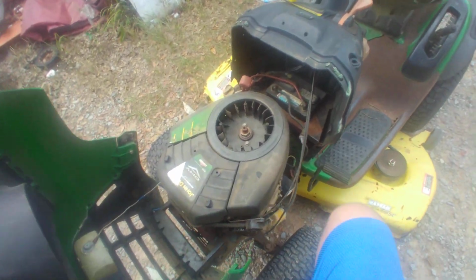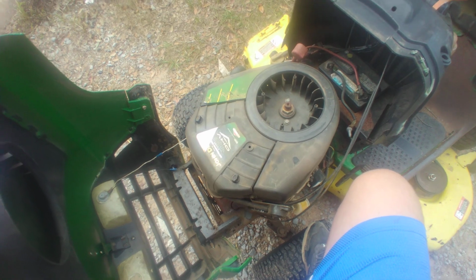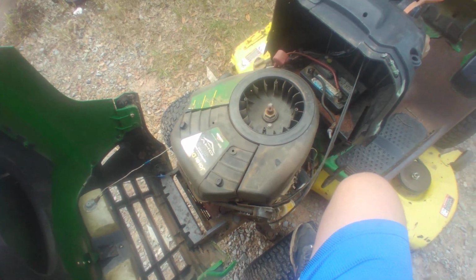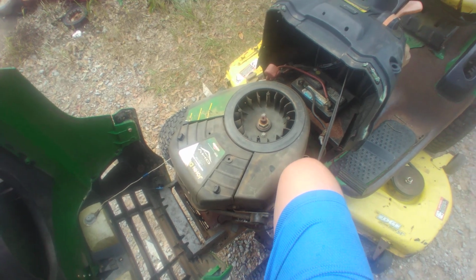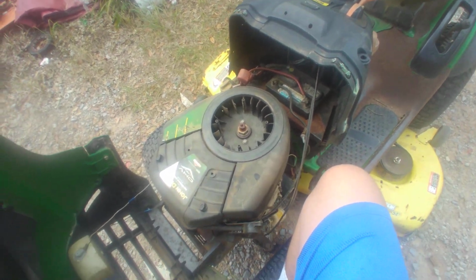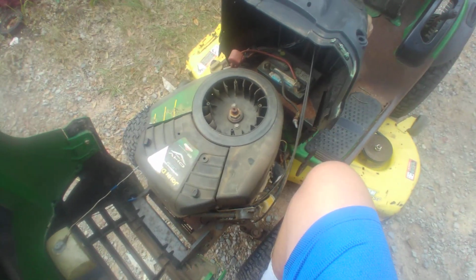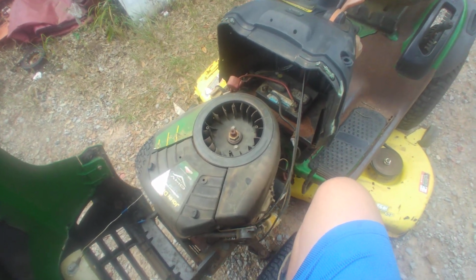Now, I must say, these engines are reliable if you do one thing: take care of them. If you take care of them, like change the spark plugs, air filter, and oil filter, Seafoam the engine, do any maintenance tasks, and clean the cooling system out, this would be a good engine. There's a lot of engines out there that are that way.